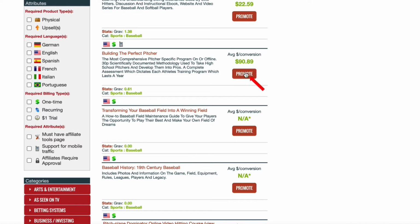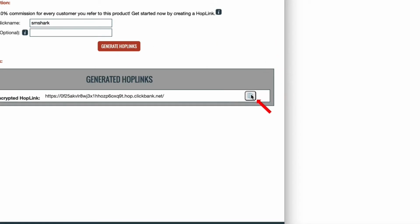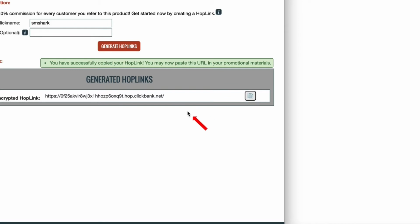Okay, so let's start by just hitting this promote button right here. And when you signed up, you will have created a simple little username, and then you'll want to hit generate hop links, and then you'll want to hit this button right here, and that has successfully created you a personal link that you can use to advertise and get paid for selling that product.